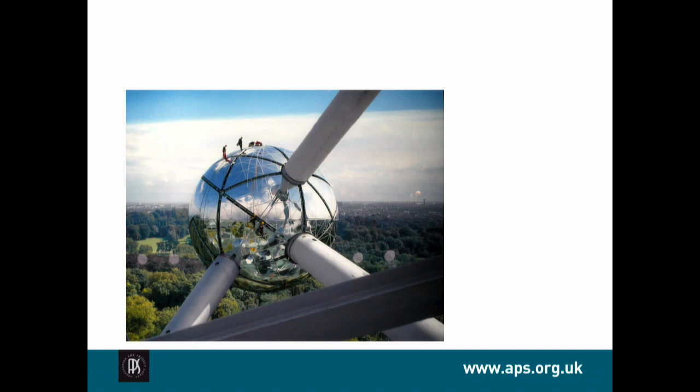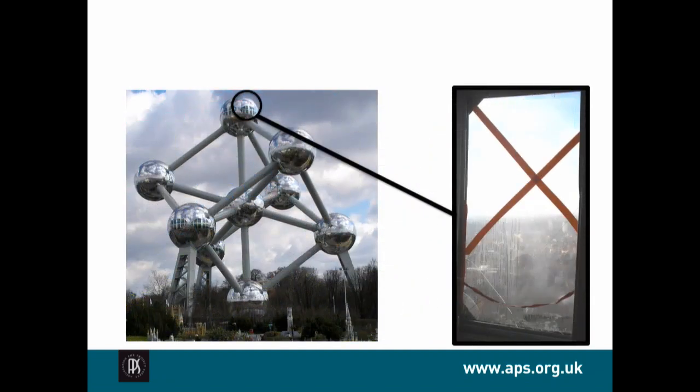I don't think it's a job I would like. Yeah? And in the top upper sphere, they've got some viewing windows, unsurprisingly. And you can see this one's cracked. If it had been designed so that it had to be reglazed from the outside, I don't think that would have been a good design choice. But it was glazed, so it was designed so it could be reglazed from the inside.